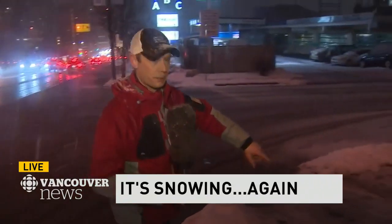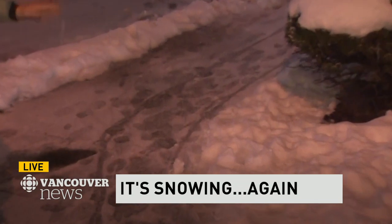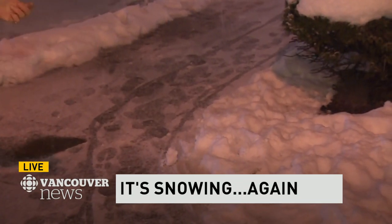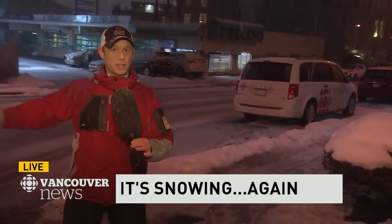We've seen people on a bike. In fact, if you come over here just a little bit, you can see the tracks down here of a woman who was in a walker taking her time. She said she didn't want to get stuck in her house, but she had to be careful. She just guided herself along here. We've seen close to an accident just out here.